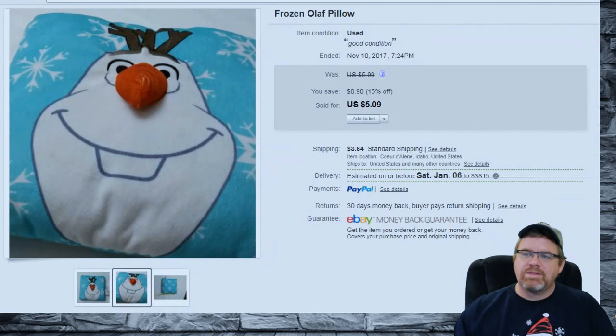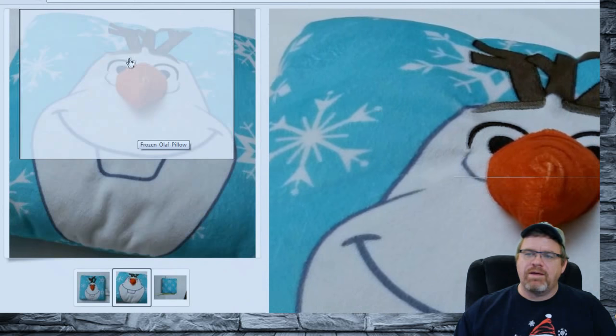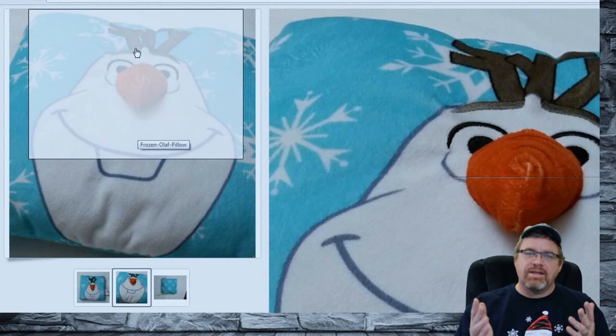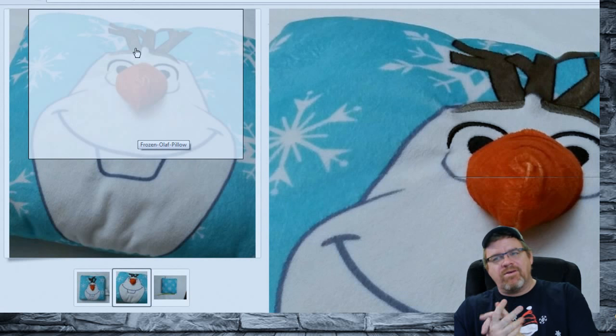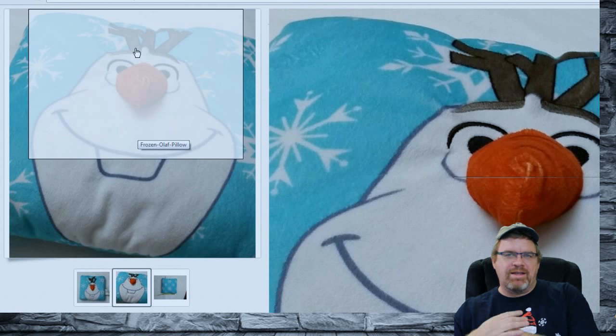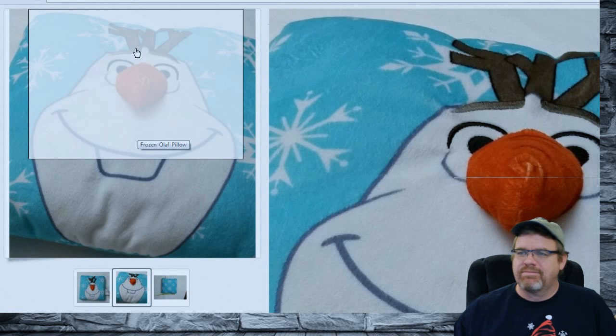Next item was a home sourced item. This is a Frozen Olaf. I'm sure that if you have kids, you know about Frozen. But Olaf is a fun-loving snowman in the animated classic by Disney titled Frozen.